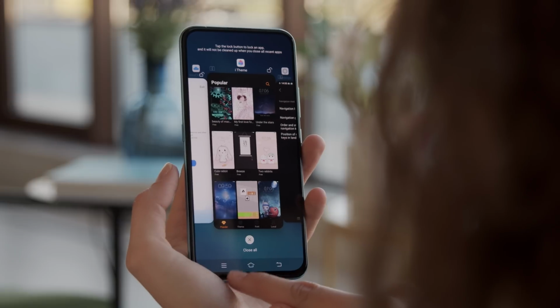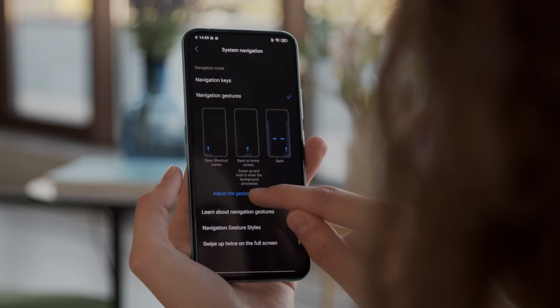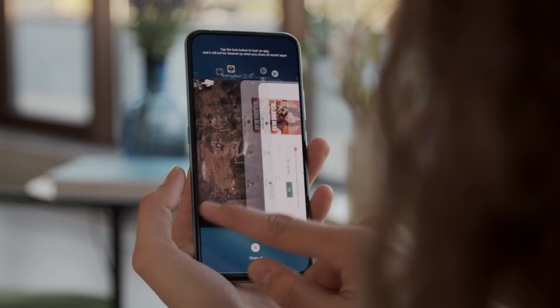You can choose between gestures or navigation buttons. Personally, I always prefer gestures because there's more screen real estate and it seems more fluid, but some of my colleagues prefer the navigation buttons.